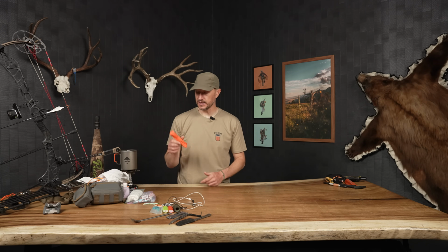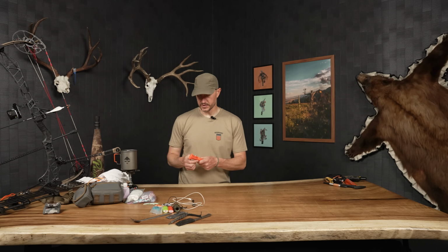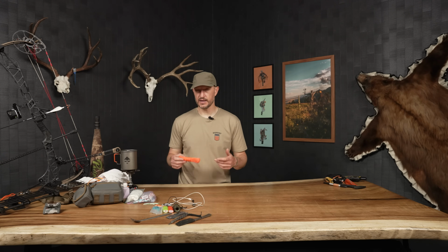Cords, so this is the cordage we sell here at GOHUNT. It comes in a little roll just like that. I think it's about 13 bucks. I always pack some cordage, whether I'm pitching my tarp and need it, or primarily for hanging game bags.